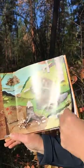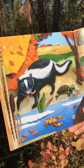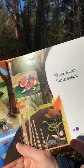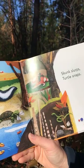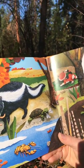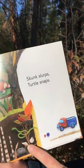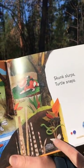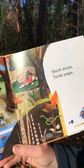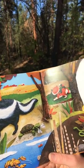Skunk slurps. Whoa, skunk's eating a worm. Not sure if that would be my favorite choice. And turtle snaps, catching a dragonfly. There's lots of those going around right now. We got a little snake over here, shells. I love how the author used ponderosa pine needles to create grasses. And kittens playing over here.